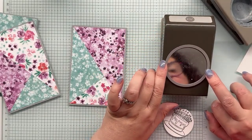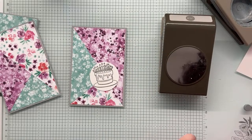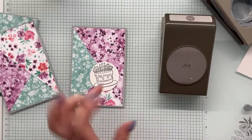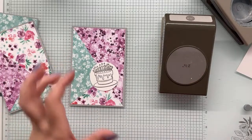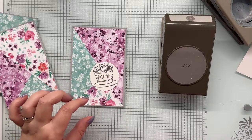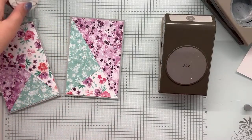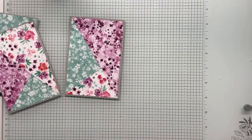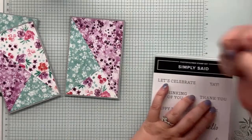Yeah, they're very similar in size. I don't think cake's the option. I think, you think it's fine. I just like a little bit more breathing space around it. Yeah, I think I'm just going to go with the sentiment because, for me personally and how I like, look, it's fine, but it's just not my preference. Okay, let's grab back out birthday wishes, and I can just use a sentiment punch.